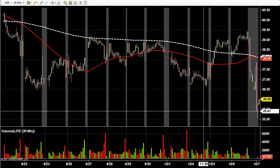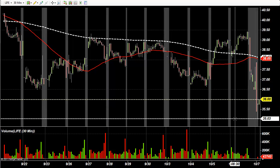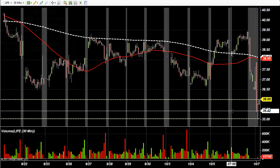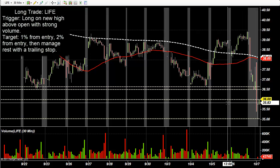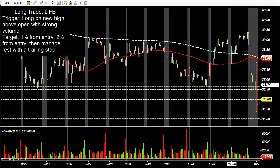Now we're looking at LIFE. Last is at 36. Had gap down into 35 area earlier, so starting to bounce already. Going to look to take this long off the open. You're going to have some resistance here at 36.60, possibly 36.50, so that range right in there. If this does move up and open just under 36.50, I would wait for a break over 36.65, 36.67 area before taking it long.